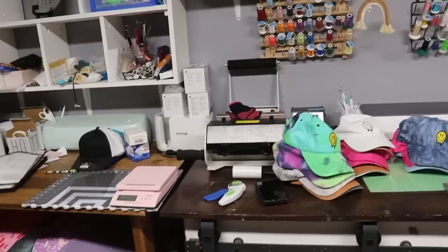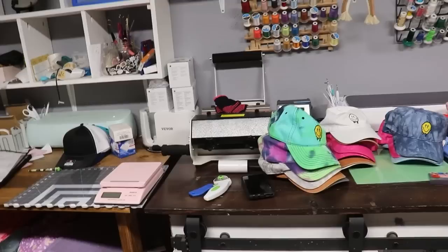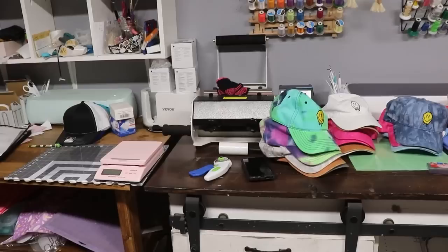A couple days ago though, I was running both machines, both Cricuts, because I had a big t-shirt order for a small business. So I was using both Cricuts at the same time, and it was so cool being able to just run both of them at the same time, and I was able to get so many shirts done. The weeding sucked, but luckily the design was super easy to weed, so I was able to weed and just cut through all the designs super quickly.